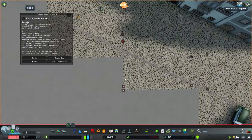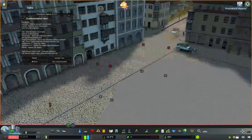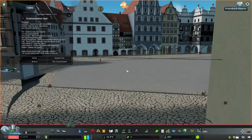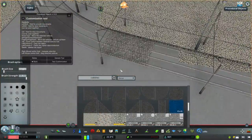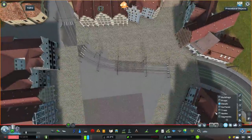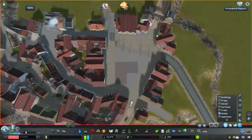Anyway, what am I doing here? Surfaces again. That's going to be a common theme for many, many more episodes to come. We're going to be doing the surfaces, and that's probably going to be what I'm going to spend the most time with. Anyway, we are going to use three types of surfaces in here.